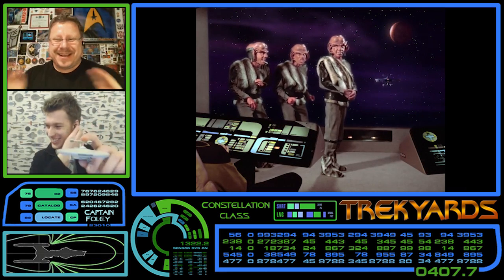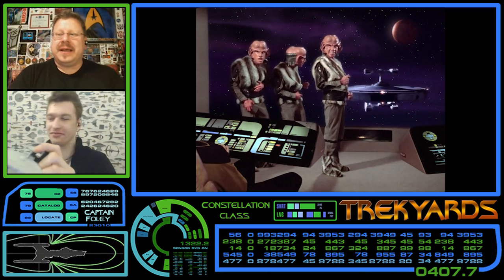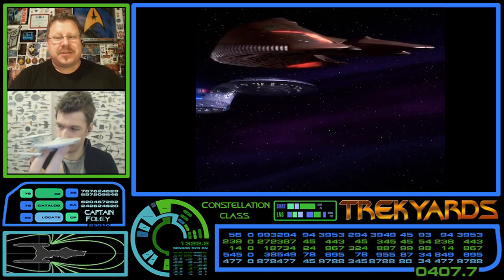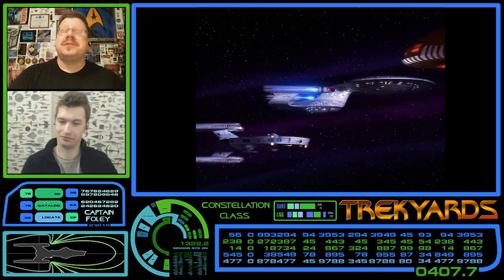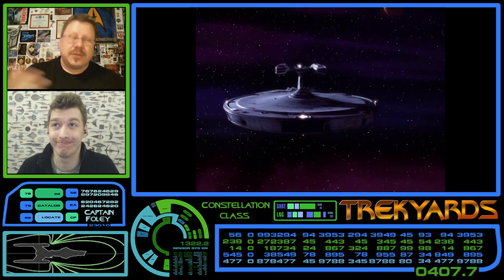And we will be looking at the Constellation class of ships in general, so not just specifically the Stargazer. Now, this has been a much requested episode, and as such, we have worked extra hard to make it a good one. So let's gaze up into the night sky and all become stargazers. The constellations await us. Well, the ships anyway.